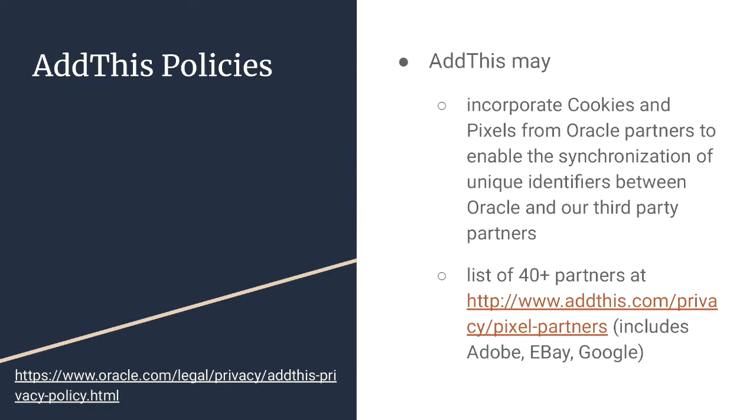They may, and they word this funnily, incorporate cookies and pixels. Basically what they're saying is they've got a bunch of partners and they may incorporate on websites that use the Add This plugin identifiers for their partners so that all these other companies can agree on who you are. They do list the 40 plus partners. Feel free to have a look sometime. The ones you probably heard of include Adobe, eBay and Google.